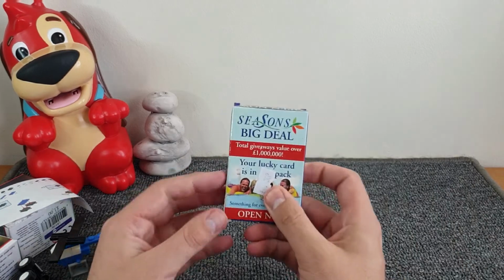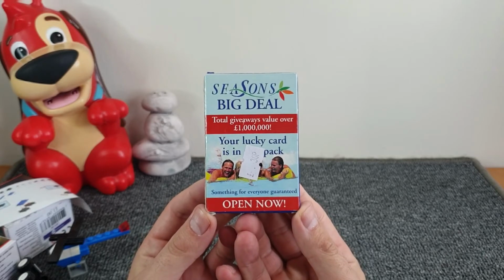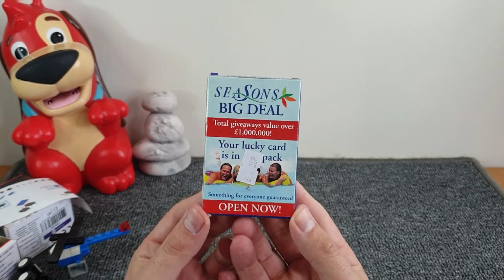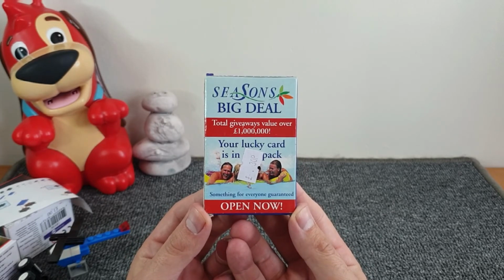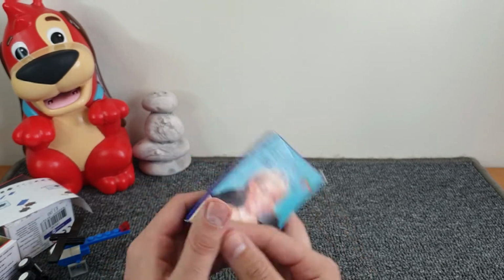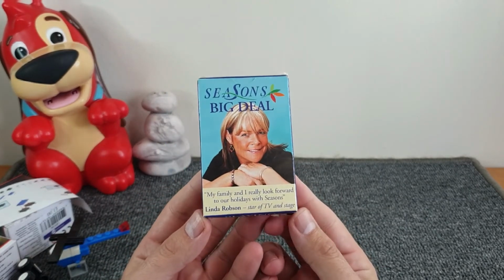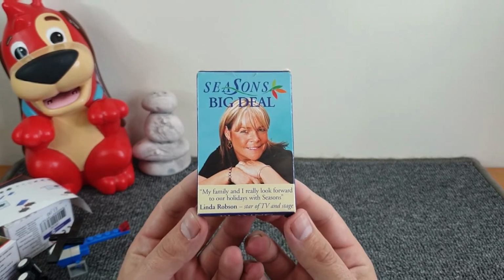Right. A cheap pack of cards for only 30p. Why have you picked up a cheap pack of cards which look like they've been stolen from a cruise liner or something? If I said to you, what is the last thing or last person you would expect to see on a pack of cards, and your answer was Linda Robson, then you were correct. I picked them up just to have a look at them, and it made me chuckle just to see Linda Robson there looking at me.